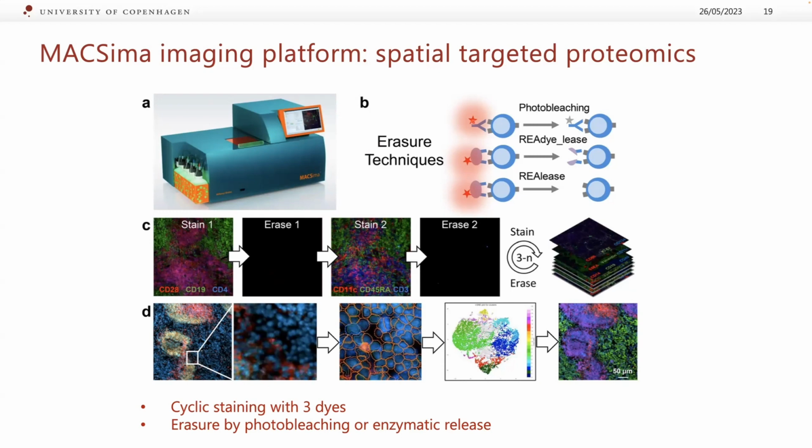It's again cycles of labeling with different antibodies, and then erasure of a signal. So labeling, imaging, erasure, labeling, imaging, erasure. And erasure is done by different approaches like photo bleaching or different types of release of a dye. And Maxima has it either by photo bleaching or by enzymatic release.